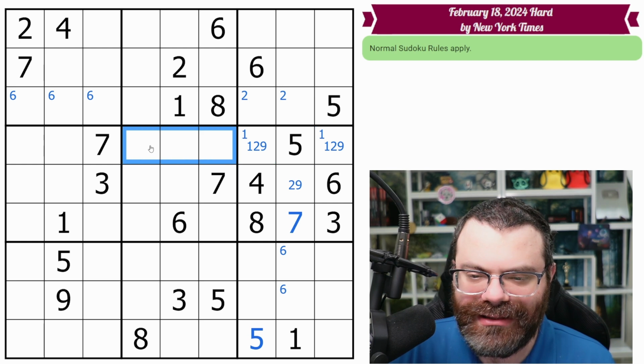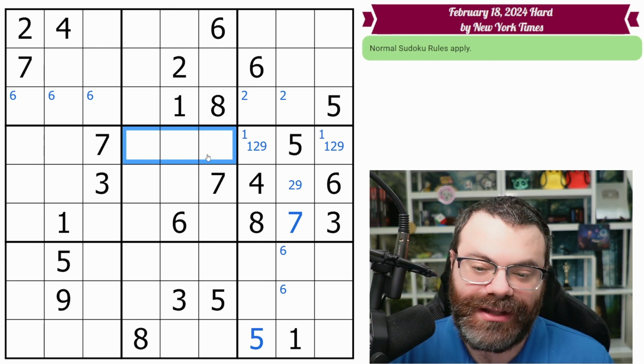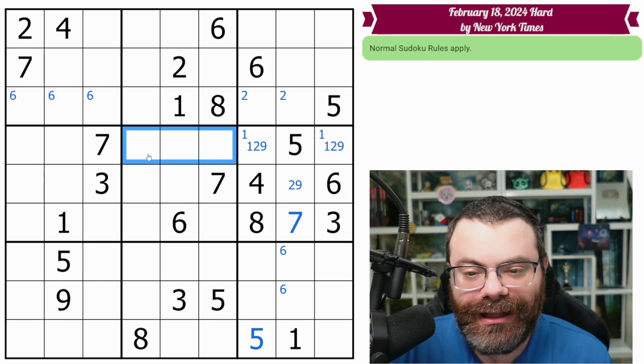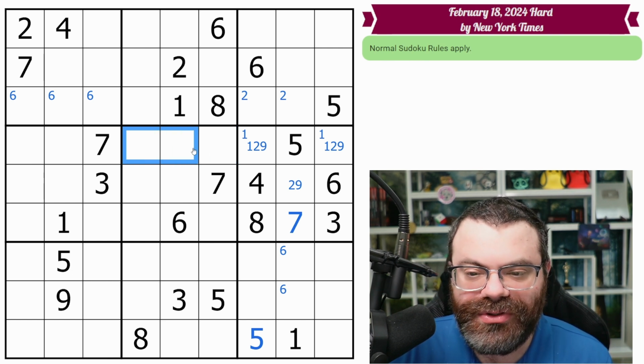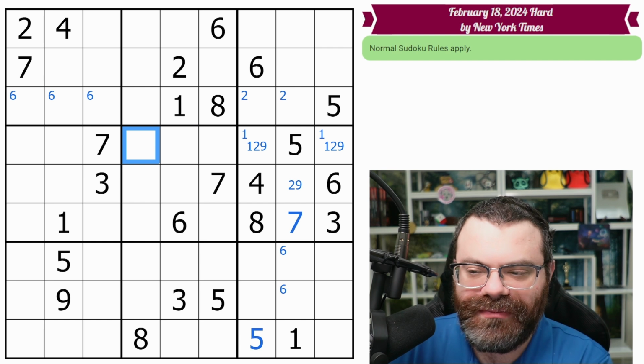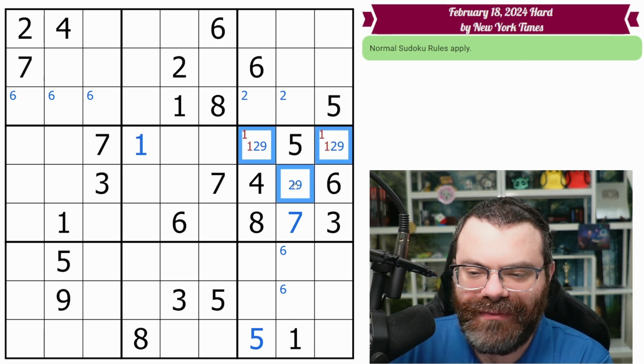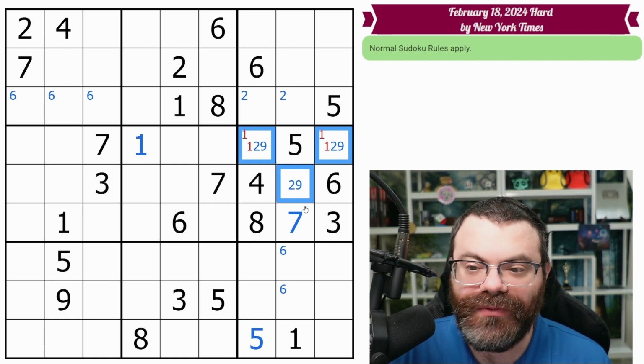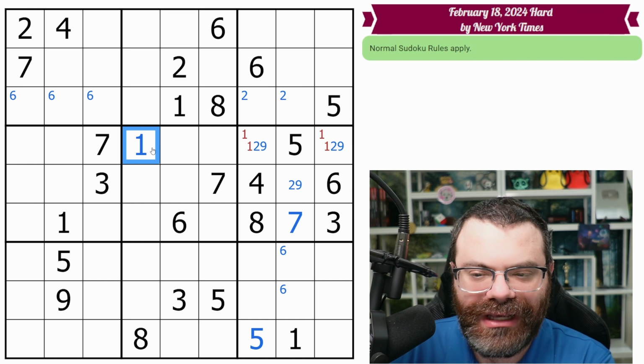Now, why can't these be 1? Well, there's a few ways you can think about it. There always is in Sudoku, as long as it's a logical method. First of all, you can do the contradiction method. What would happen if I were to put a 1, say, here? Well, that would eliminate 1 from these two, and this can't be a 1, and there'd be no 1 in the box. And we have to have exactly one in the box, and 0 is not exactly 1. So that doesn't work.